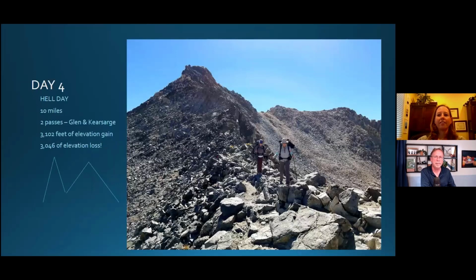Day 4 was our hell day, so we knew we were in for a big day. We had decided that we were going to do both passes and then cut our last day short. So you're going to go over both Glen Pass and Kearsarge in the same day. Yeah, that's a definition of a hell day. Up, down, right? Elevation up, elevation down.